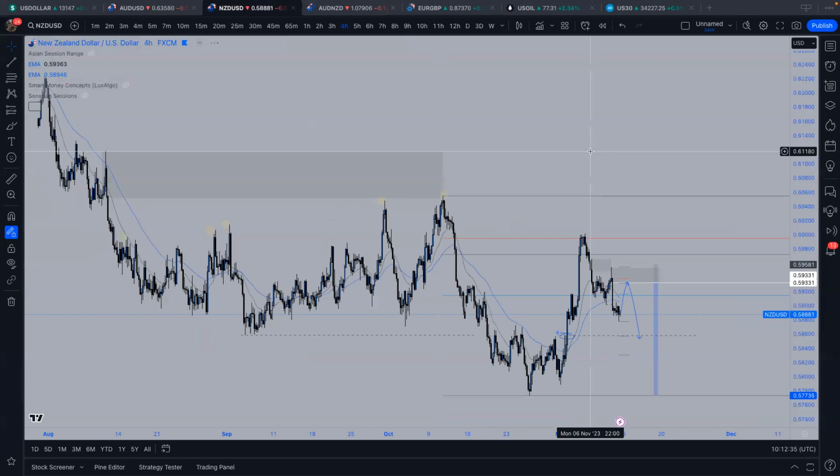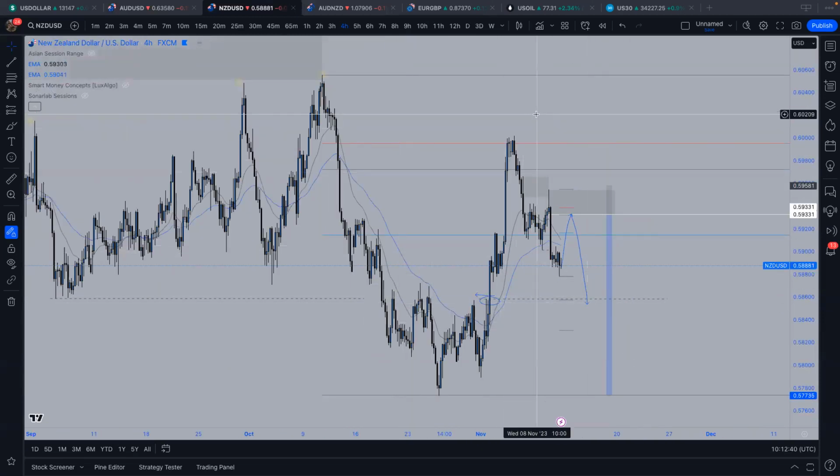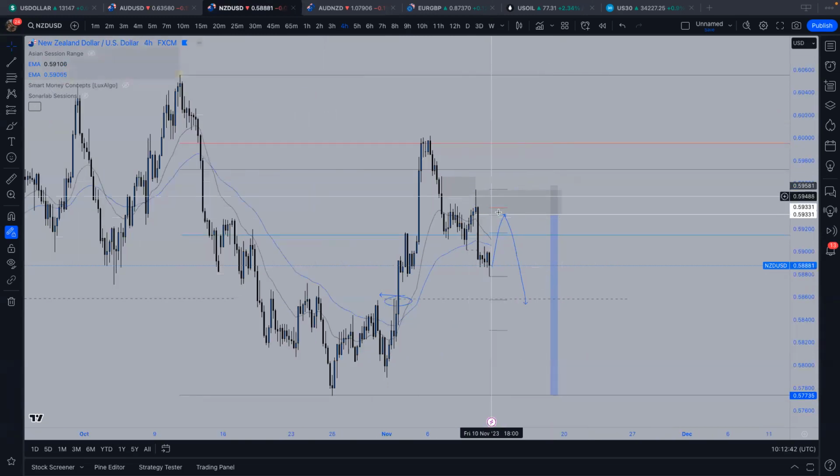We could very much well see this thing run deeper, and a lot deeper. So I do want to see if I can maybe get in on a couple of positions and hold one and let the other one run. But let's see what happens. So that's NZD USD, looking really, really nice.